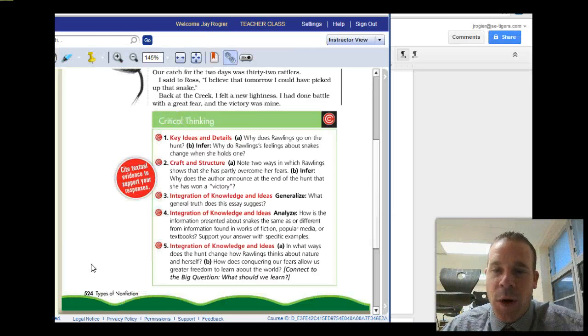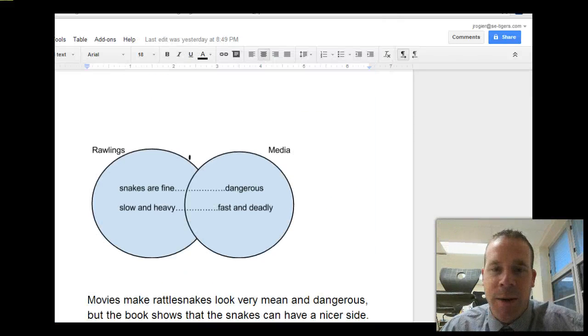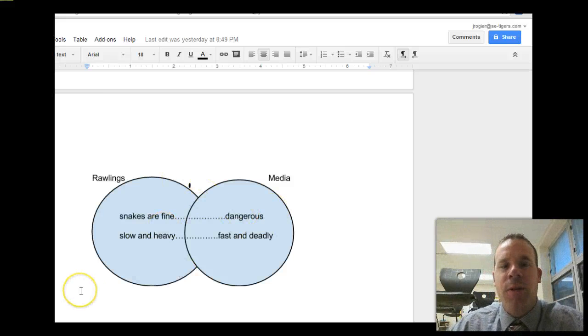Okay, question 4, analyze. How is the information presented about snakes the same as or different from information found in works of fiction, popular media, or textbooks? Support your answer with specific examples. So what I made was I tried to make a Venn diagram here on the paper, so it's the best I could come up with, 2 circles. But what I did was I took Rawlings' account and then how the media kind of portrays things.